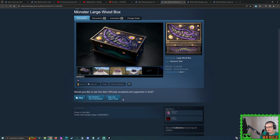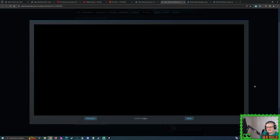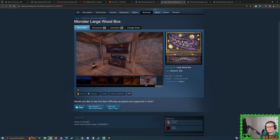This is produced by Wirecat and Kusel, and that looks quite creepy. That would have been perfectly fine for Halloween, but hey, you can always put out a creepy skin whenever you want. Looks creepy. Glows in the dark, as you can see. Very nice, very cool, and if you happen to like it, feel free to consider voting yes or no. Best of luck to you two.